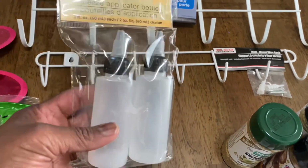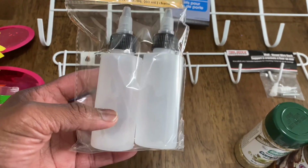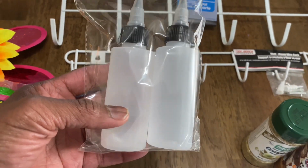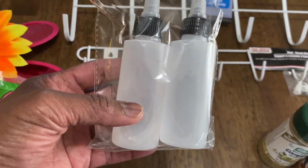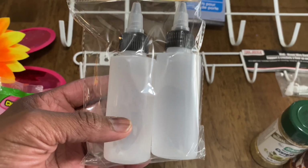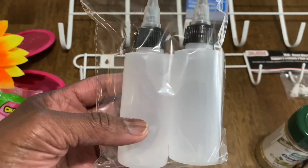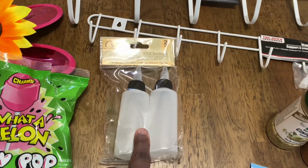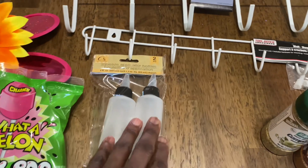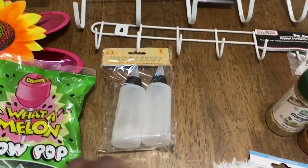The next thing was these squeeze applicator bottles. I really needed this, and I'm glad it was in this size. It's a two-piece. So I was going to get the big giant size kind, but I really didn't need that, but I'm glad I seen these. I might go back and get me a couple more of these because I can use it for my hair, for when I'm putting oil in there or anything for my hair.